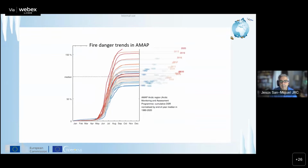This is an experimental service that is based on something that is very mature. That is the Fire Weather Index. It is a Canadian index that determines the conditions under which a fire will ignite and progress, depending on the meteorological variables at the time of the fire.